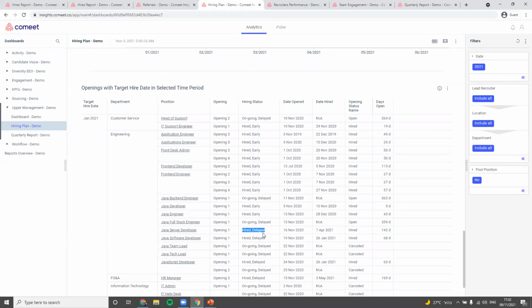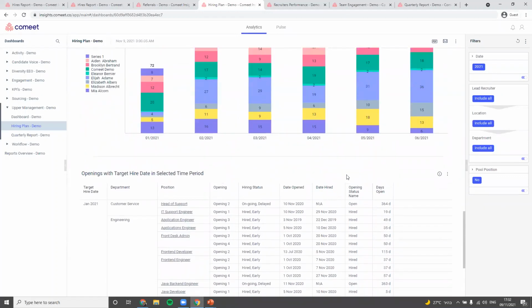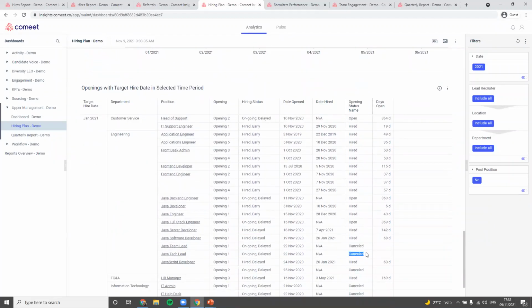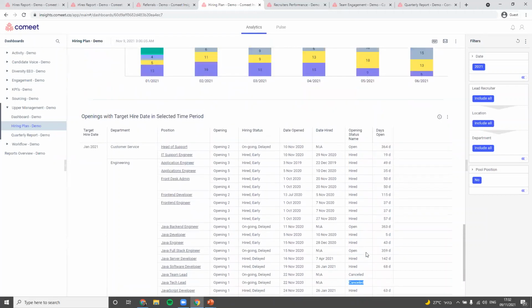And of course, in some cases, you'll also be able to see the opening status, which will either be open, hired, or canceled. Okay, so in some cases you decided to cancel an opening, you'll have an indication then, and you'll always have the days open of each opening over here.